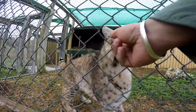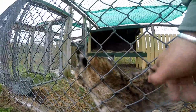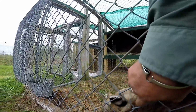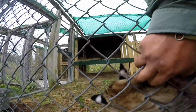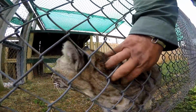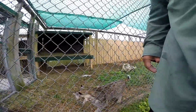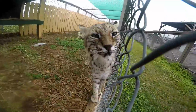So I'm very fortunate to have the opportunity to work around these amazing wildlife. These sanctuaries are very well needed for wildlife like these. They're in need of a home and to live out the rest of their lives. They're loved, they're cherished, they're well taken care of, and they're pets.